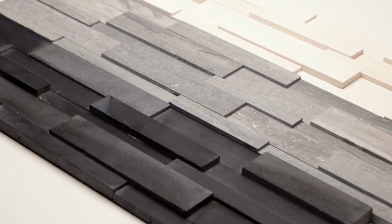Whether you choose the elegant appeal of Ledgestone or the versatile charm of Rockmount, each collection offers something special.